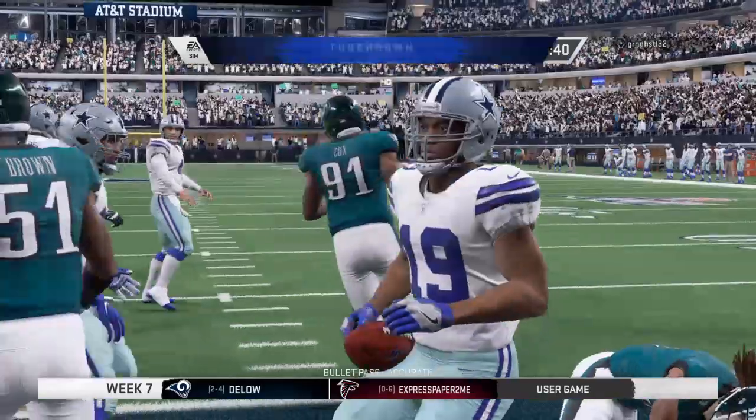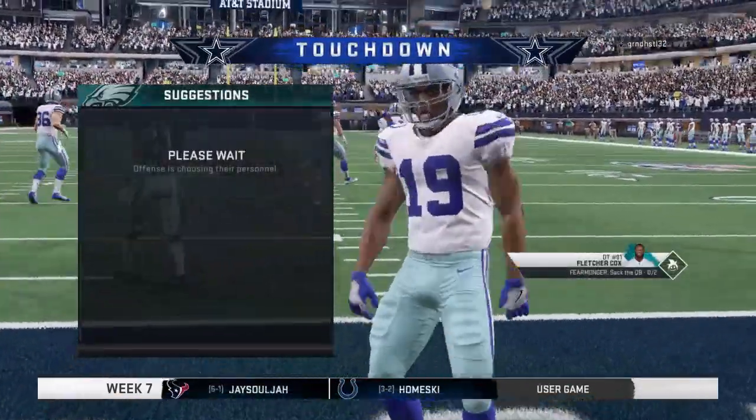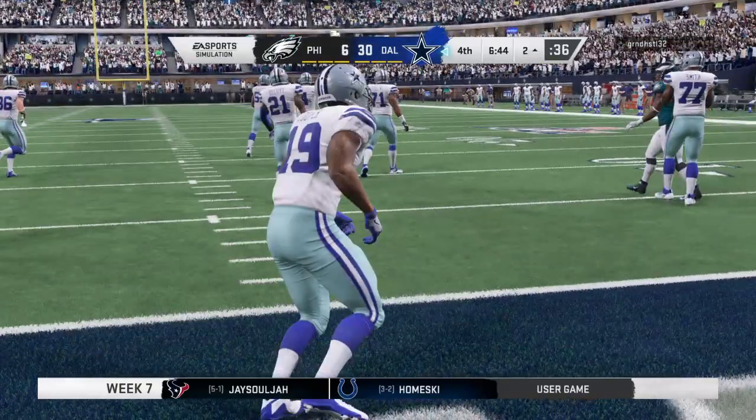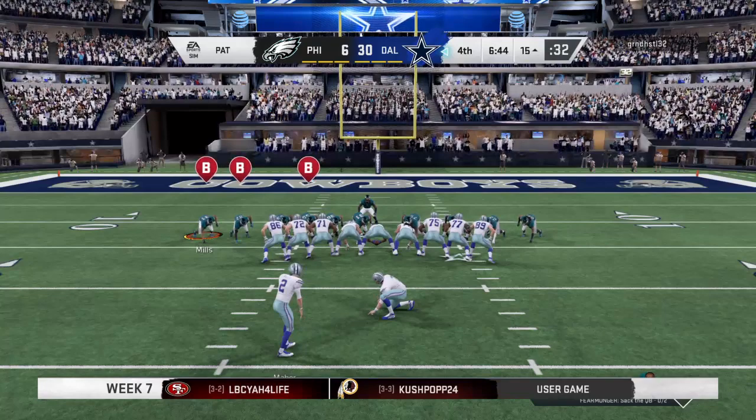That is caught. It's Cooper for the Cowboy touchdown. Amari Cooper, his 6th touchdown of the season. And the Cowboys, they push out in front further.